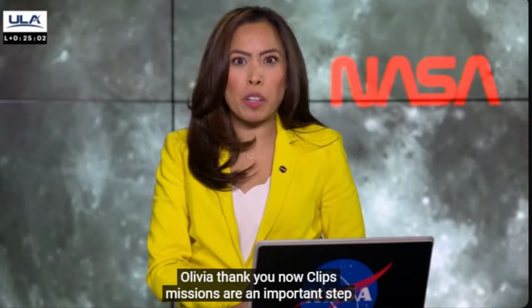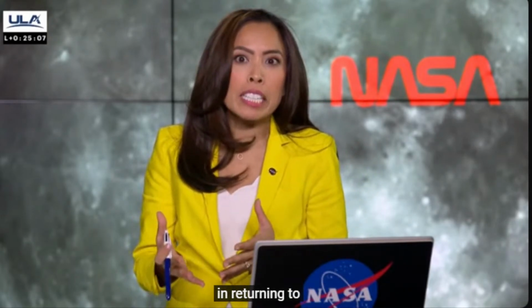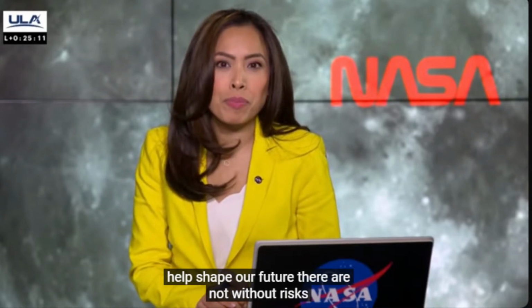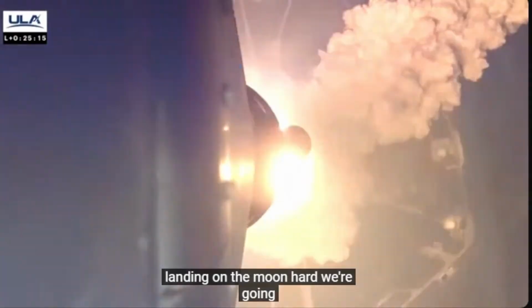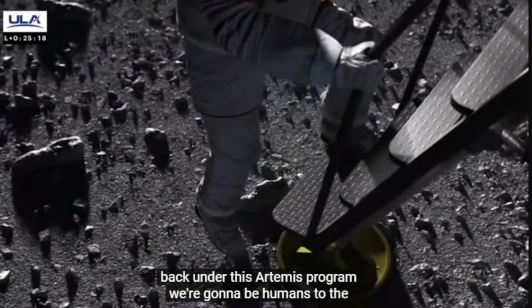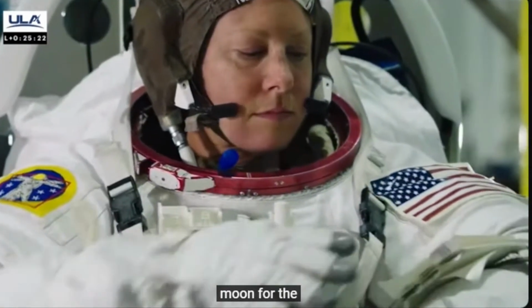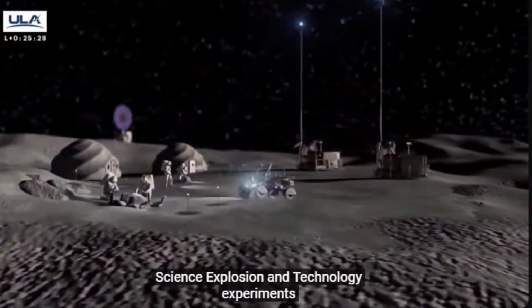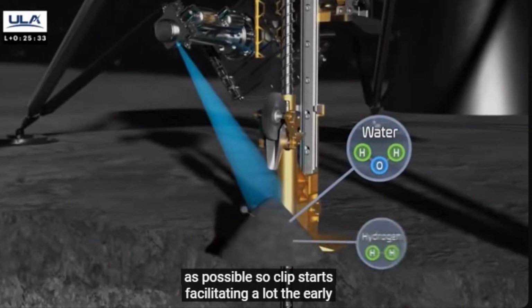Now, CLPS missions are an important step in returning to and staying on the moon. But these lunar landings that will help shape our future there are not without risks. Landing on the moon is hard. We're going back. Under this Artemis program, we're going to be sending humans to the moon for the first time since Apollo. So ahead of humans, we want to get up as much science exploration and technology experiments as possible. So CLPS starts facilitating a lot of the early science, the things we want to learn before we even send humans.